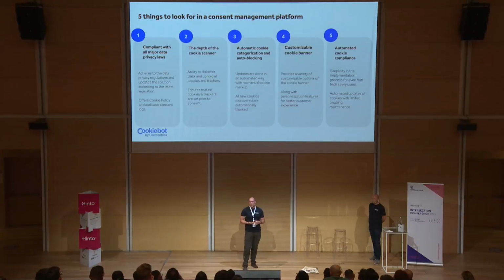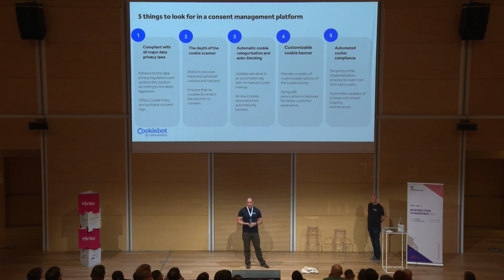Customizable banner. Well, the one we have is universal, but it might not match your design. So you want something that you can make seamlessly integrate with your homepage, so it's not some jarring thing that just pops at you and ruins the look and feel of your website. And the automated cookie compliance, that's again, if you're not that tech savvy, and surprisingly many people aren't, then we take over the hard work for you.